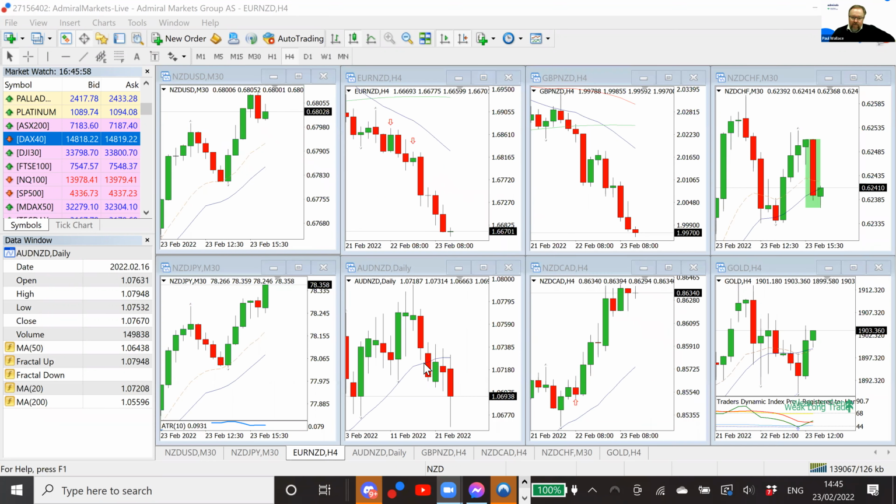Mladen's asking what moving averages I have. I just have a very simple blue 20, a simple red 50, and a simple green 200, which are helpful for identifying trends, but actually are of no real relevance to this particular setup. You don't need them on there to be able to do that.